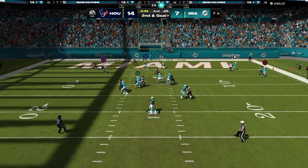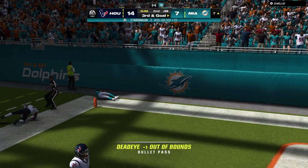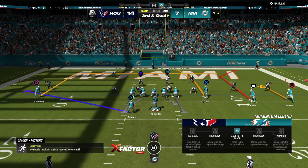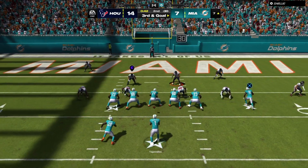Tua wants to throw it on second down. Toward the back corner of the end zone, but he could not get the feet down. This will wind up incomplete. They've been denied touchdowns in the red zone twice already. Here comes 3rd and goal.